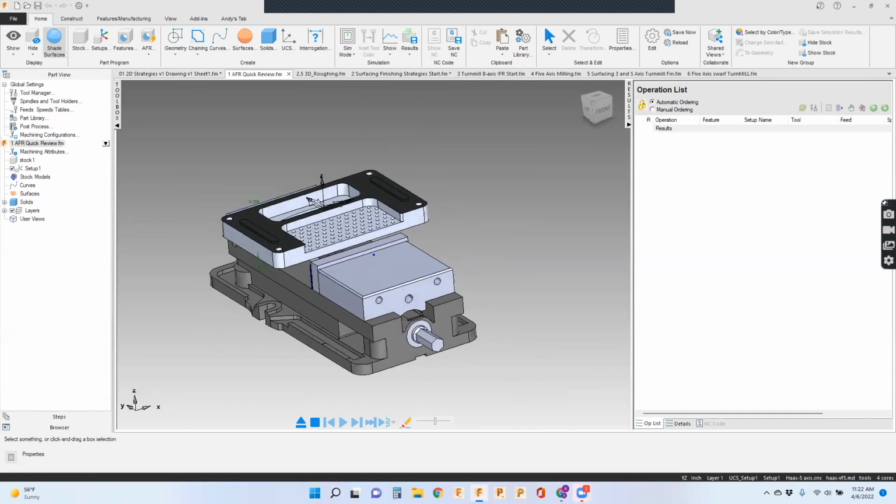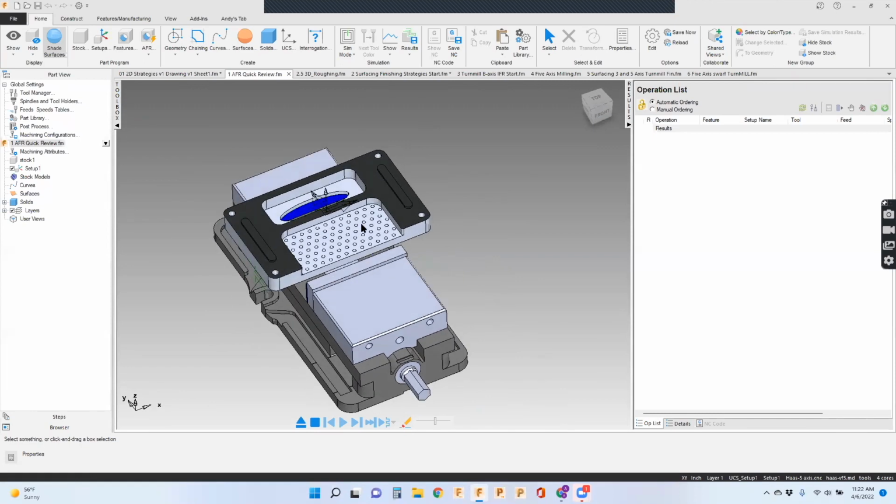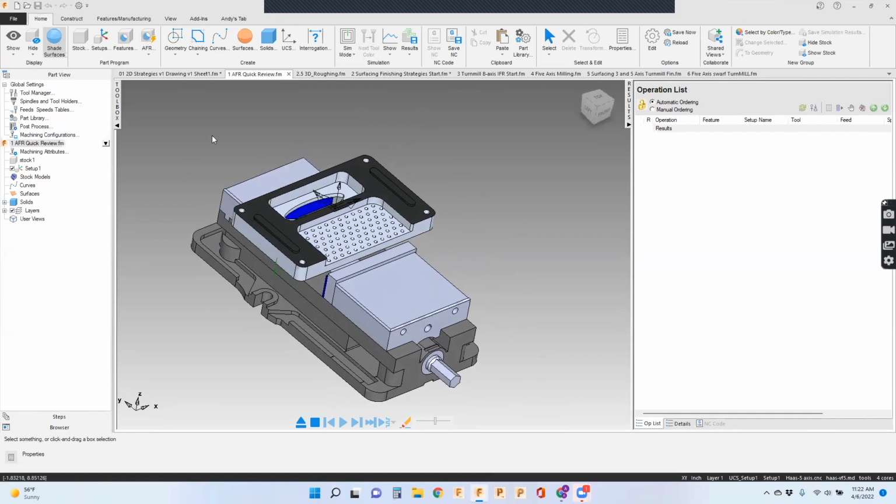FeatureCAM does collision check your models and everything as well. So if you see areas where you're machining, we'll see a couple of collisions on this part when I program it. So that's important as well, right? Being able to see that here before you take it to the machine. So let's program this part.